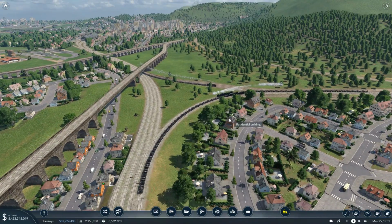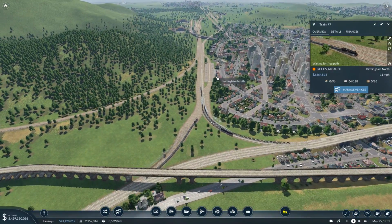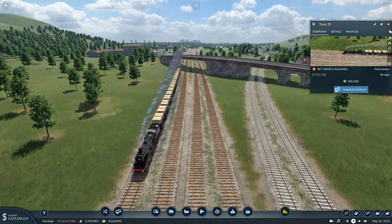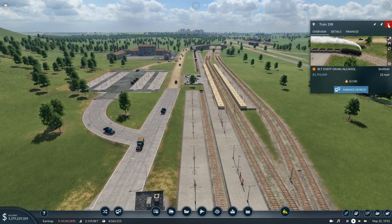Right, so we've got those trains done. There's the 2 bread trains. This is bringing used papers back. It's going to go into there, which is totally fine. We've got Manchester train is done. We've got this one that is now done. 140. Wait.